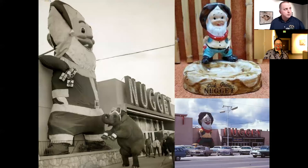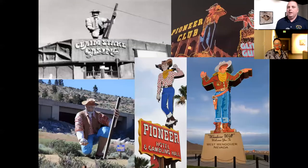Joe was a big part of the Nugget's marketing campaign, I think at all the Nuggets around the West. You can see a promotional shot here of Joe dressed up as Santa Claus with Bertha the Elephant. He even had his own memorabilia created, and was really an icon in the community. I'm not sure what it is about cowboys and miners and casinos in Nevada, but I think Joe probably has some relatives. I like to think he's a relative.